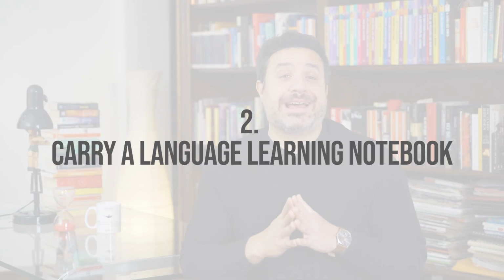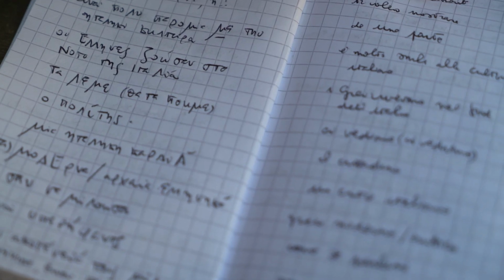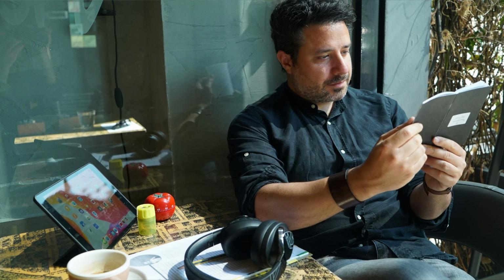Tip number 2, carry a language learning notebook. With all the reading and listening you're going to be doing after following my last bit of advice, you will need to know what to do when you hear or read something in your target language that you might want to use yourself. What do you do in that situation? The answer is simple. Write it down in your language learning notebook. What notebook, you ask? Oh, just the pocket-sized notebook that you'll carry around with you constantly during your travels. A sturdy but inexpensive softcover notebook that's small enough to keep in your pocketbook or travel bag, along with maybe a small pen or pencil.